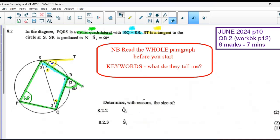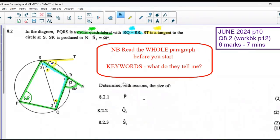And missing part one. Yeah, I'm hoping there it is. So the first question they've asked us is find angle P. And that's over there. And then they want us to find Q1 and S1. And we know that Q1, S2, and S1 are all going to be the same, and we should be able to figure it out. We've got angles in a triangle. We've got angles on a straight line. I think you have enough to give it a go.